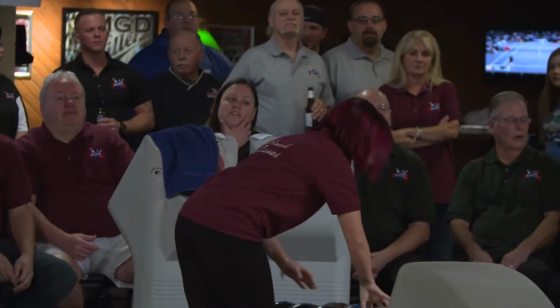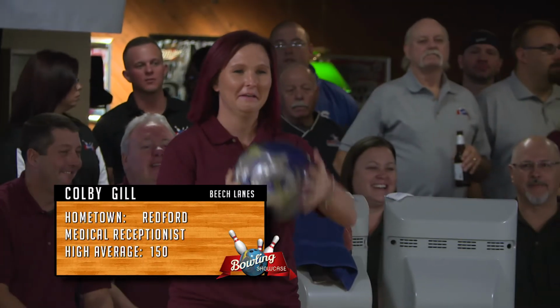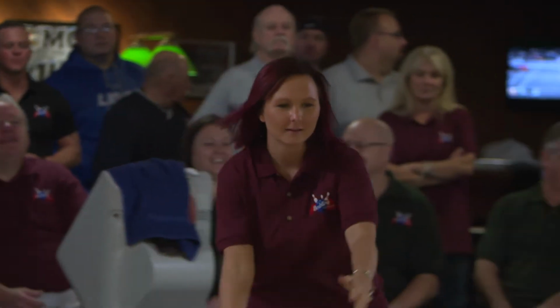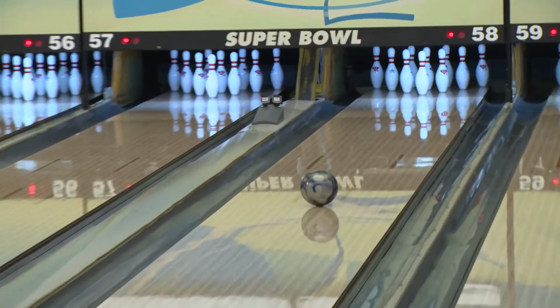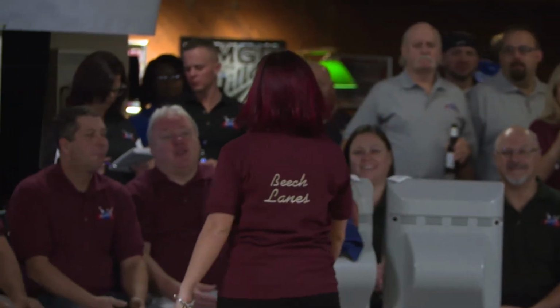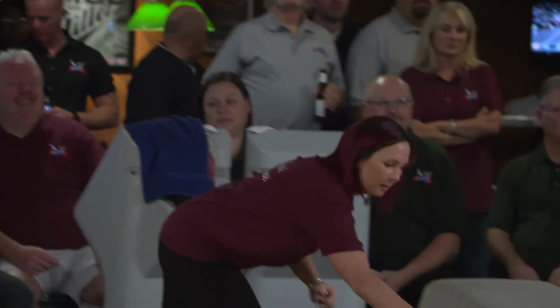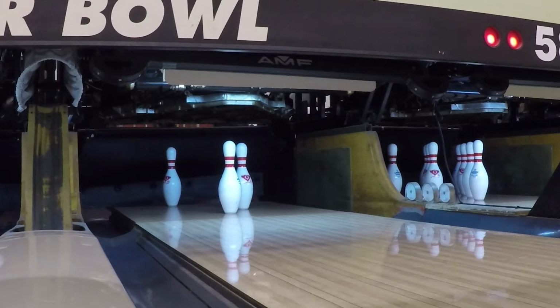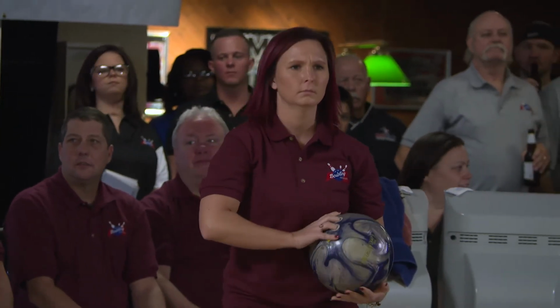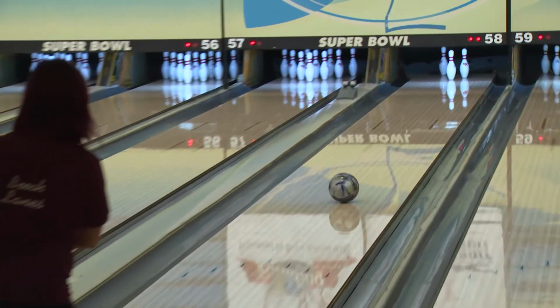It's so much fun. So Colby Gill, if you recall, her high average is 150. She bowled back in year 1. She was the one bowling with house shoes. Looks like she's got her own shoes now. Come a long way. She left the 1-3-8. That's a little bit of a hard spare because you have to hit it just perfect in order to get that back pin, that 8-pin. Yep. Hit too much to the right, and you certainly miss it. You don't want to aim for the pocket. Right. You have to actually just try to hit it right on the nose, which is right on the head pin.